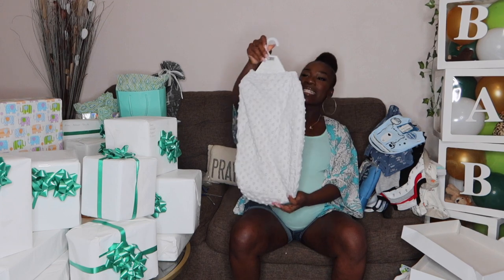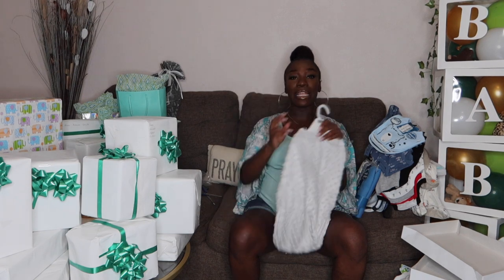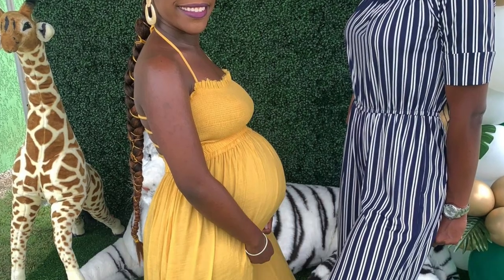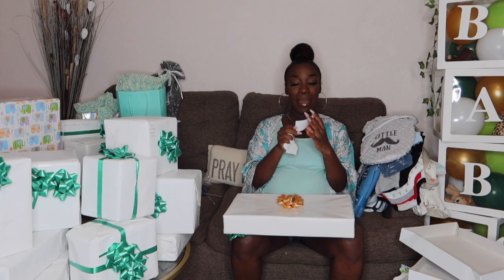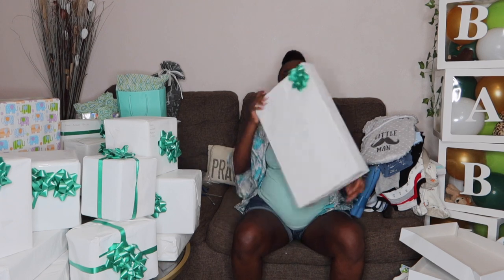Ooh, nice. This is a swaddle sack. Makes swaddling easier. Thank you, because I don't know how to swaddle. To Zari and Fred's from Crystal. This is another one of my co-workers. Safe delivery. Welcome, baby Z. Thanks, Crystal.